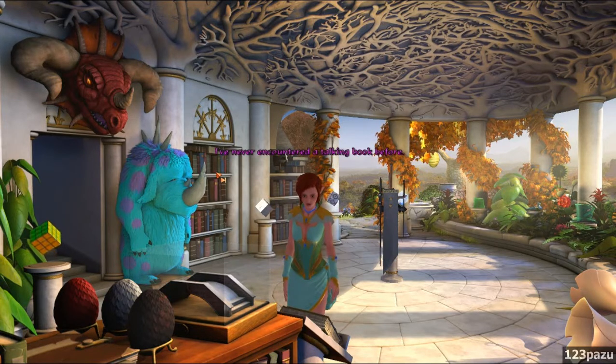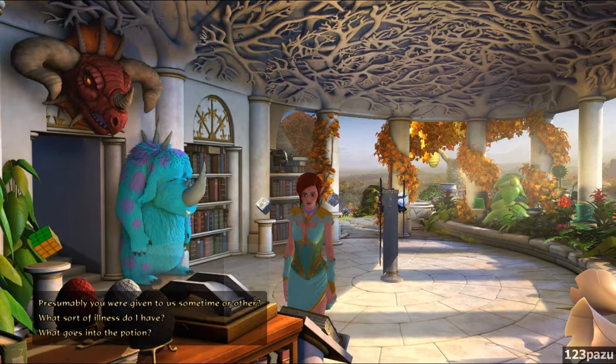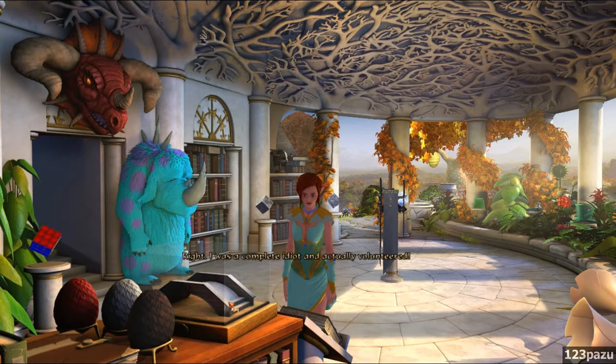I've never encountered a talking book before. Of course not. I am the only talking book here. That's the problem. In the magical library in Seastone, all books can talk. Things really get cooking there, believe me. You were probably given to us by someone from Seastone, right? Right. I was a complete idiot and actually volunteered. As I am a book about elf medicine, I didn't get much to do in Seastone. I thought to myself, hey, this is your chance to get some practical experience.